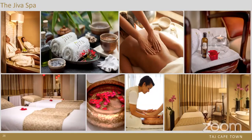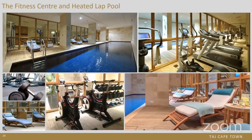We also have our Jiva Spa. This is what I call the healing bay. If you come into this place, the reality of the matter is you won't come out the same way you came in, because you're gonna have some Indian therapies, and you're gonna be rejuvenated by the time you're done over there. We also have a very, very relaxing fitness center, and also a very long lap pool. As you can see, this is an indoor heated pool within the premises.